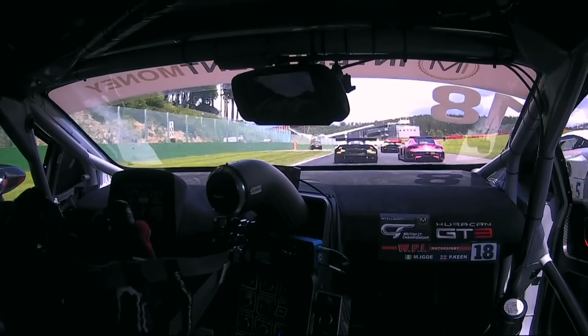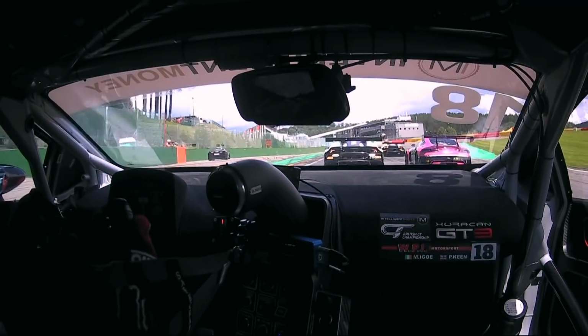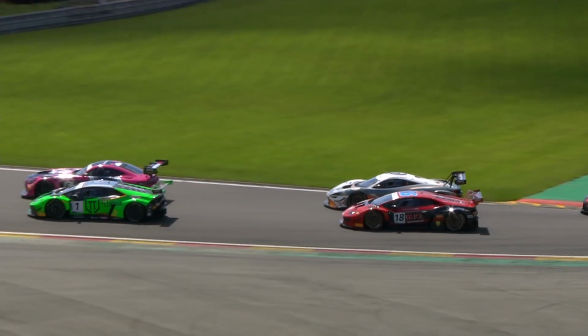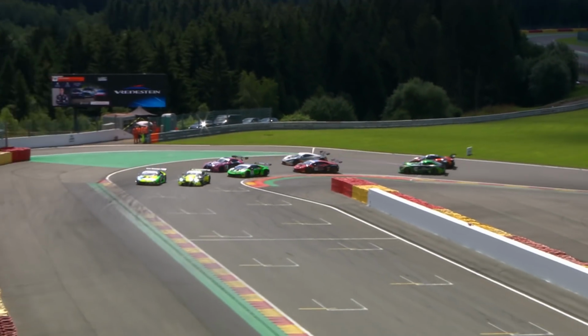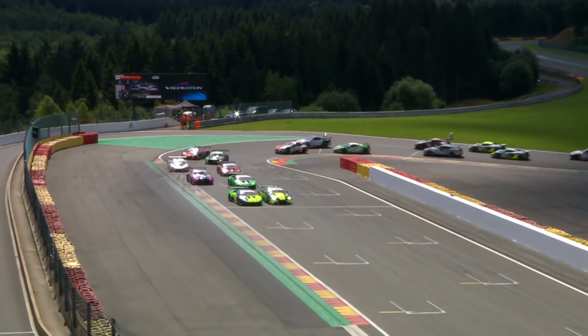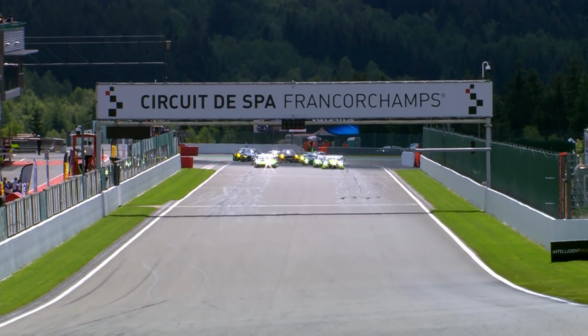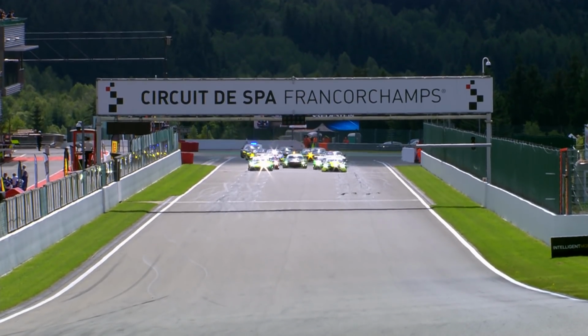Let's see what happens then for round number 4 of the Intelligent Money British GT Championship. Through the chicane they come. Liam Machitski on pole, Andrew Howard alongside him, who really, they both just want a clean start to this race. They face the start-finish line then, the red lights will go out, and we will be racing now for 2 hours in the Belgian countryside.